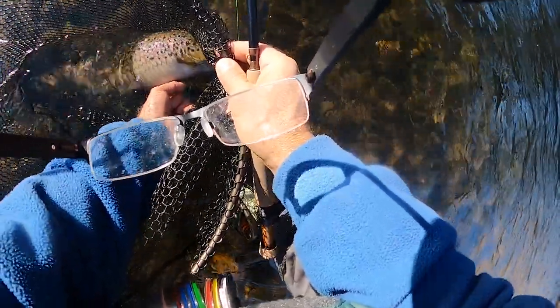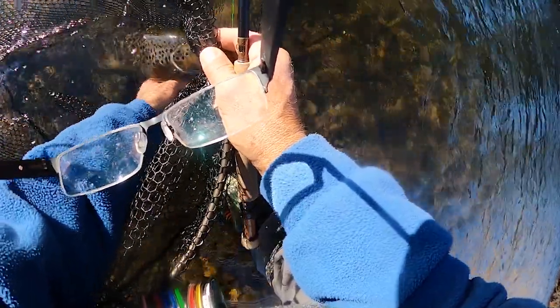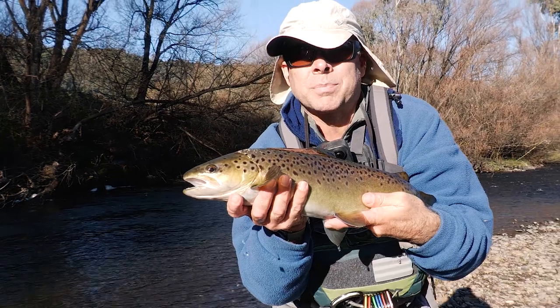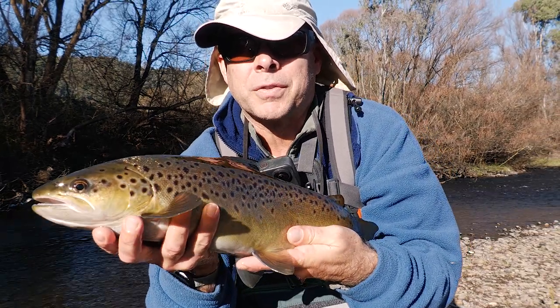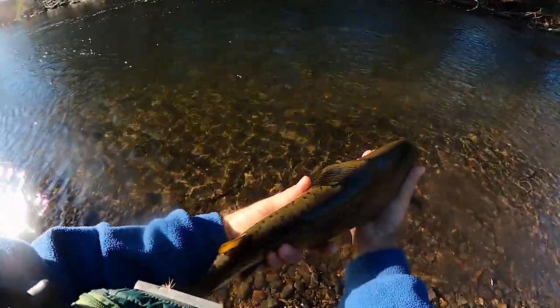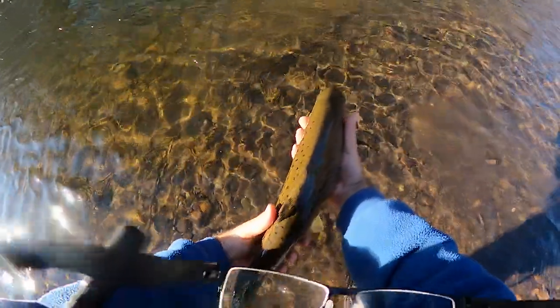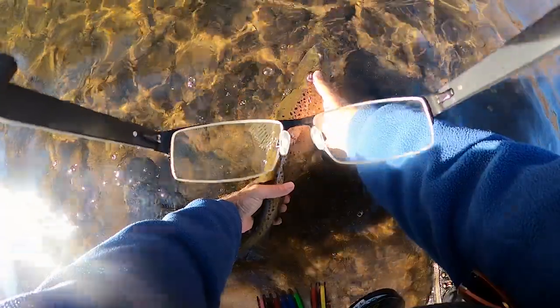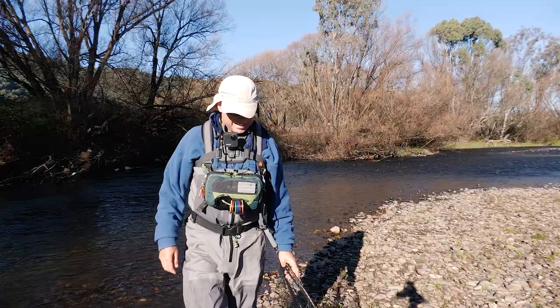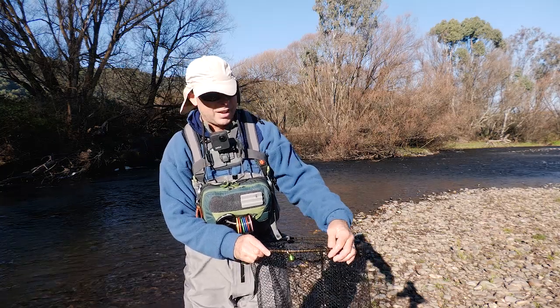Get that fly out of there for a start. There we are, guys. Beautiful, beautiful fish. 4.5 pounds. Just gorgeous. All right. Let's get it back in the water. There she goes. Oh, that was unreal.